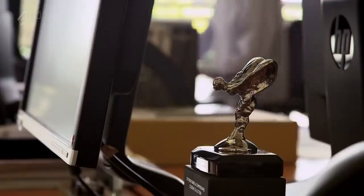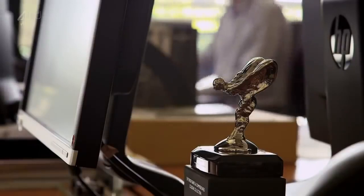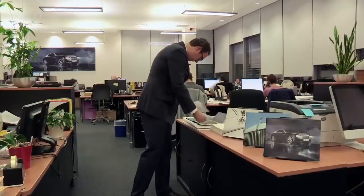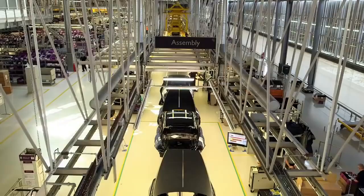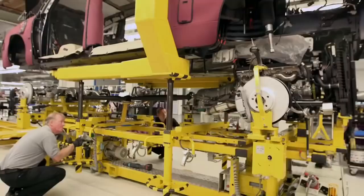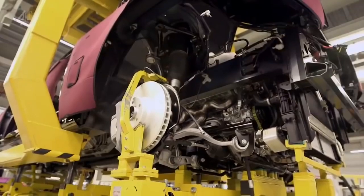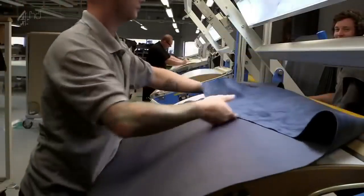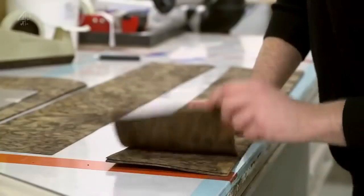Cars like the Celestial are designed to encourage buyers to customise their own car. The idea of a collection car is quite important for us because this is a way how we can actually stimulate demand. It's an inspiration for people to do their own bespoke cars, to create their own interpretation of a Rolls-Royce. The starting price for a new Rolls-Royce is £200,000, but the majority of customers spend at least another £50,000 on bespoke extras.